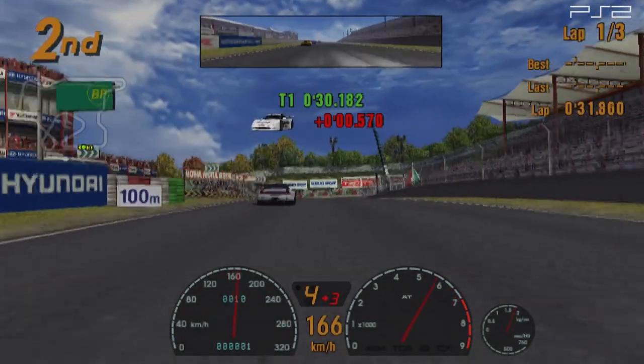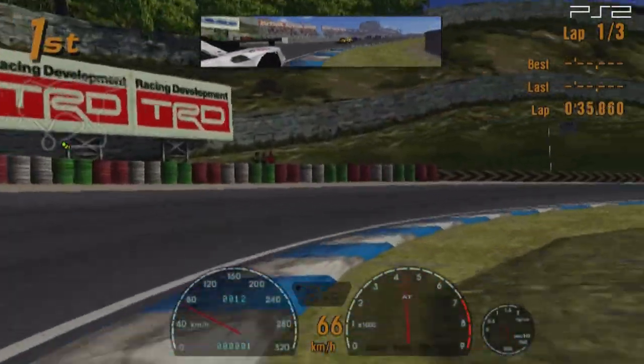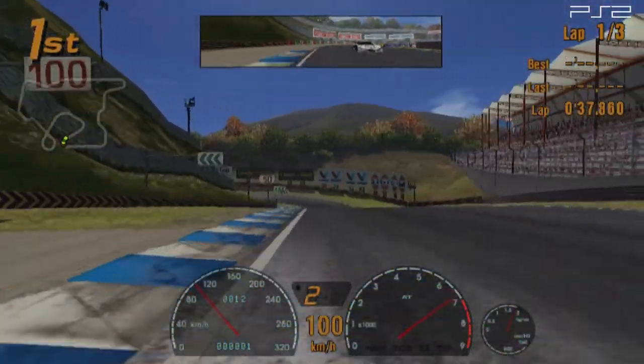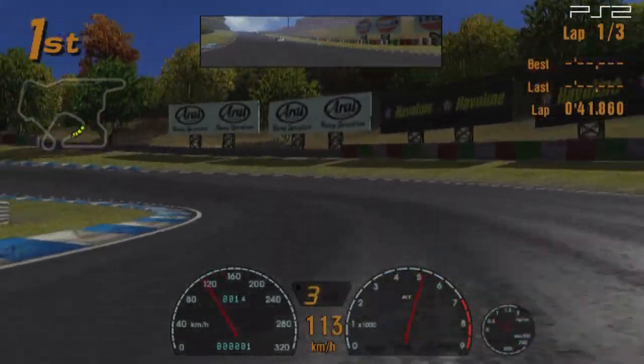So there we go, back to the PS2 footage once again. And you can see things are looking really, really nice. The backwards compatible PS3 definitely does a good job of running this game, which I think is really awesome.